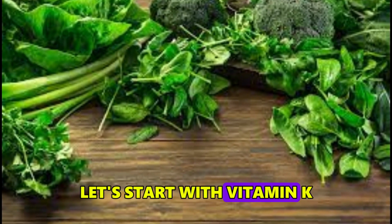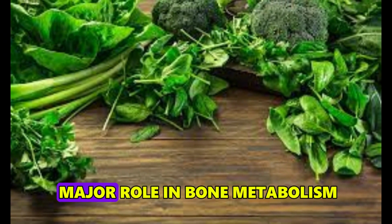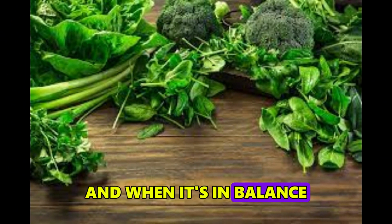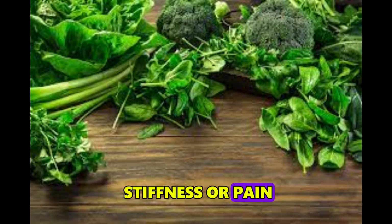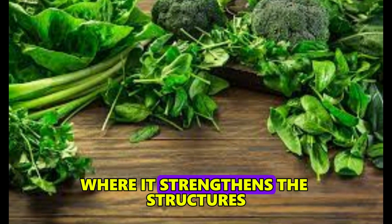Let's start with vitamin K, found abundantly in leafy greens. Vitamin K plays a major role in bone metabolism and the regulation of calcium, and when it's in balance, it prevents calcium from being deposited in your joints where it can cause stiffness or pain. Instead, it helps direct calcium to the bones where it strengthens the structures surrounding your knees.